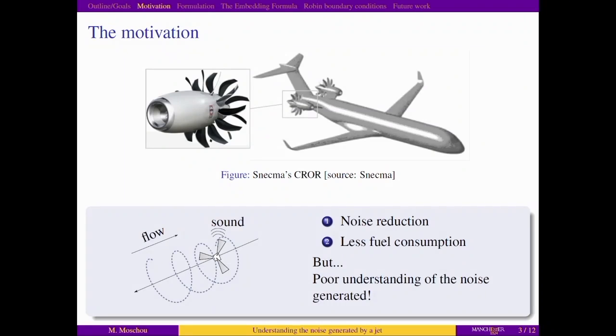So to begin with, I decided to include this picture of a jet where we focus on the turbine of the jet. This turbine is a counter-rotating operator which uses 2 lines of blades rotating in different directions. Very naively, what happens in this system is that the first line of blades creates a swirl which hits the second line of blades and creates a sound. So what we want to do is to model the blade, including the tip of the blade, by a quarter plane, and then solve the diffraction problem by a quarter plane. By doing so, we hope that we will achieve noise reduction and hopefully less fuel consumption.